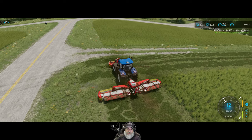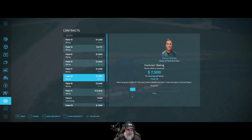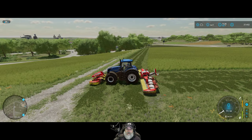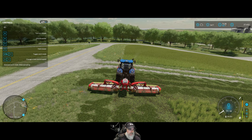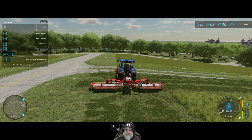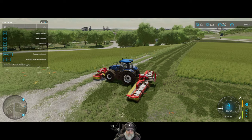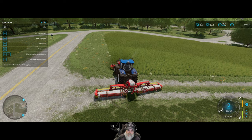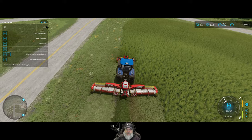Okay, what about field 19? Is that hay or silage? 19 is silage. Okay, so what I'm going to do then is control Y. Okay. Let's do the outer edge of this one too, but this is going to be a silage field.